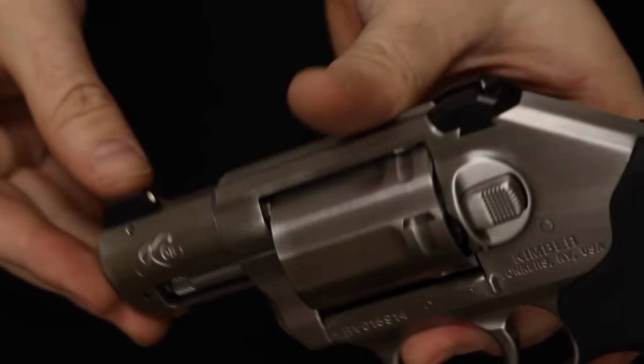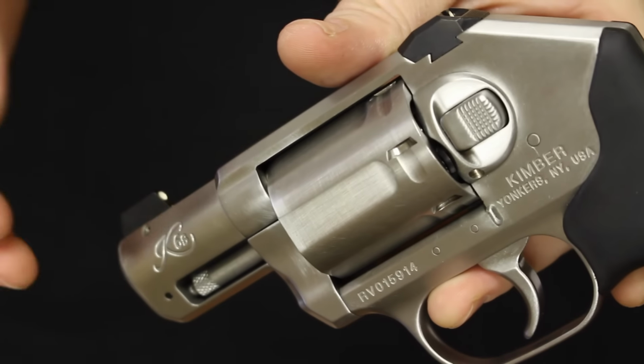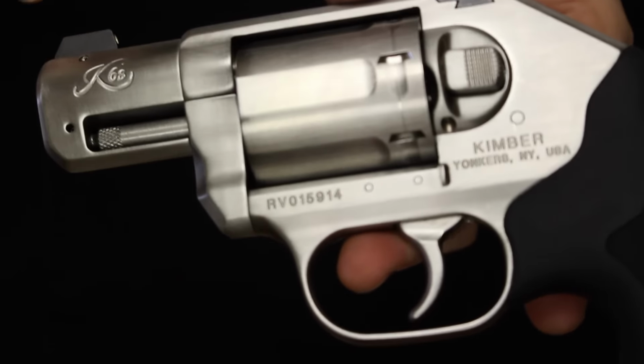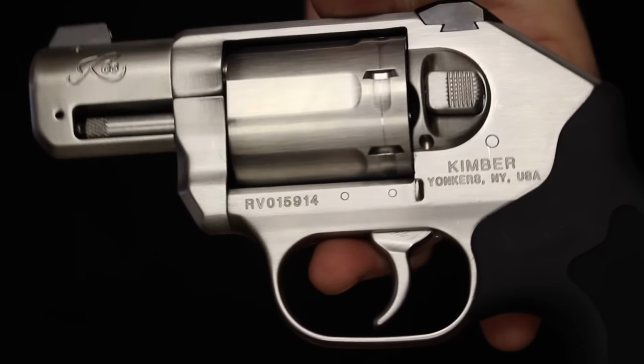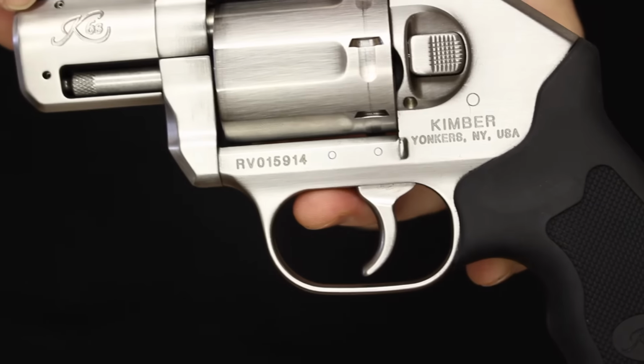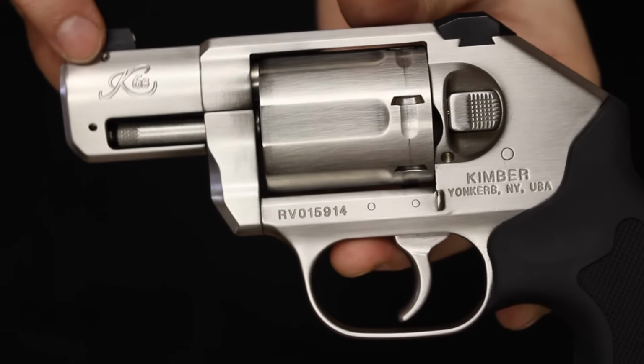Here is your front sight, which is in a white dot configuration, so you do have a little bit better pickup there on your sights. But again, keep in mind this is a concealed carry snub-nose revolver, so really not meant for long-range accuracy, but those sights are, in my opinion, undoubtedly better. Now, there is a little roll pin again right here, so sight replacements are a pretty easy affair there as well.